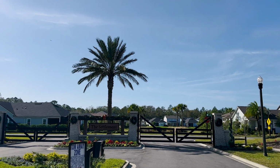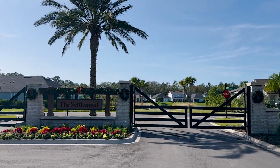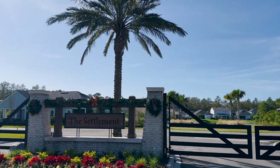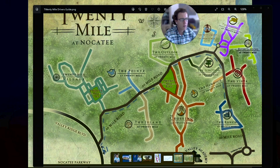Settlement is gated, as you can see. It has a gated entry. It's not manned, it's electronic. And it is a Toll Brothers community. There are approximately 101 homes in the Settlement, started building in 2018 through 2020, so also fairly new homes. It's a Toll Brothers and ICI community. These homes are about 2,100 to 2,900 square feet.